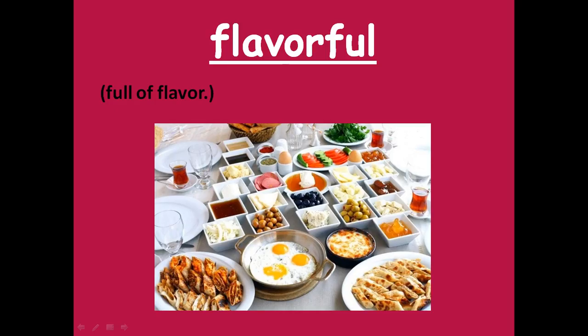Next up, we have flavorful. Again, something which is full of flavor and something which is very delicious. You say that it is flavorful. You can say that I can see flavorful dishes on the screen. So something which is very delicious, something which is very tasty, it is always flavorful, full of flavors.